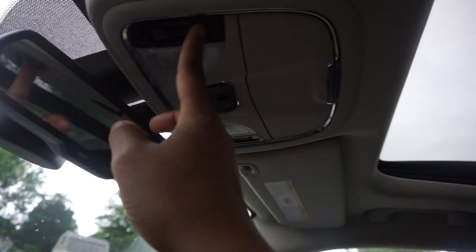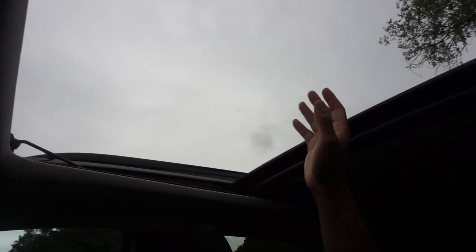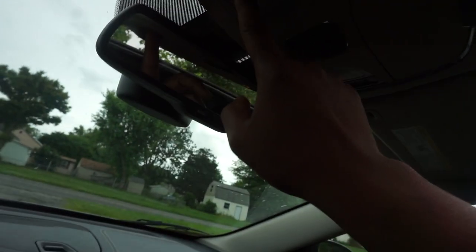The sunshade, the shade. And this opens the roof. See? This is how far back it goes. Oh, go back a little bit more. Oh, that's pretty, that's good. It's the same size as my sunroof, but this has the panoramic part of it, which is way cooler.